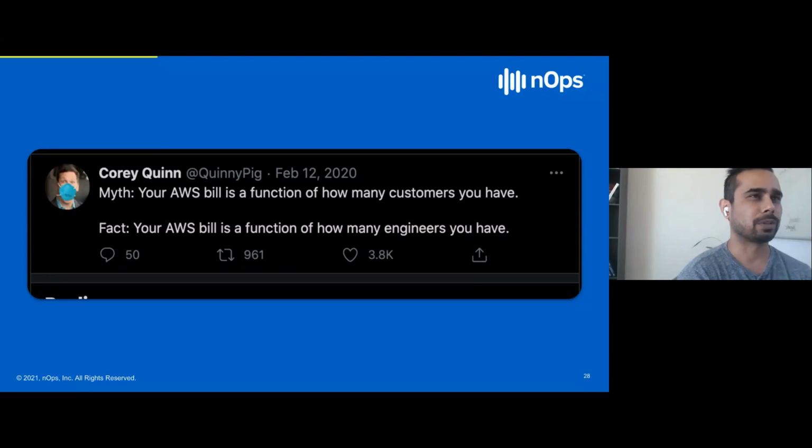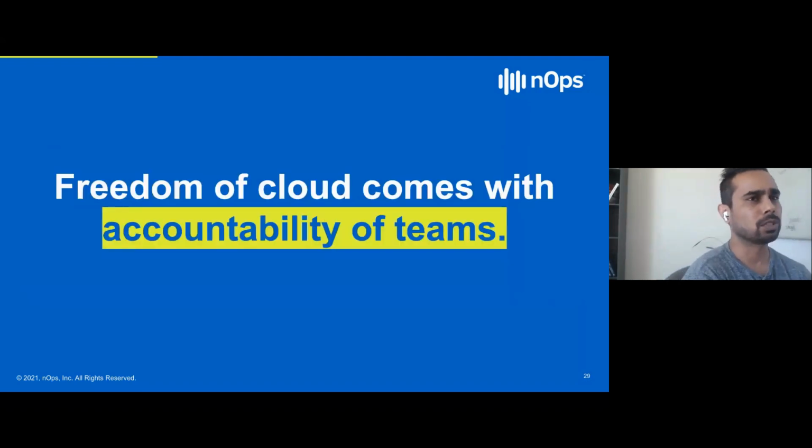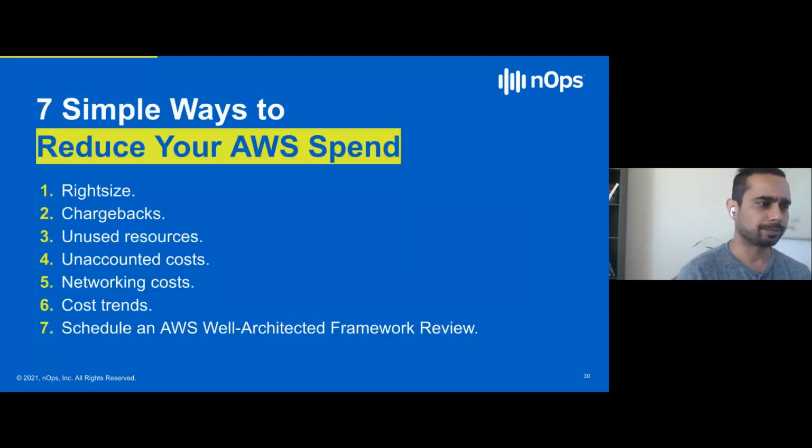Over the years, I've worked with a lot of companies. It could get to a point where you have many engineers making changes and many different teams provisioning resources. If you don't manage it properly, you can run into a situation where you have wastage on cloud. That's why I truly believe the freedom of cloud comes with the accountability of teams. What I really mean by that is you have to bring tools and processes in place to build a better culture, so teams take accountability for AWS spend. I'll share some of the ways you can bring a better accountability culture.